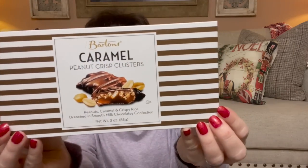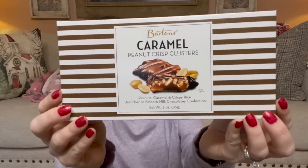But they're such hidden gems, okay? Then another thing that they have that I think is wonderful. These would be great stocking stuffers too. Barton's Caramel Peanut Crisp Clusters. Look at that. So delicious.